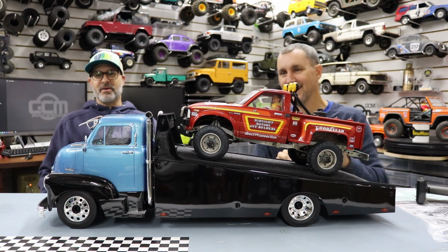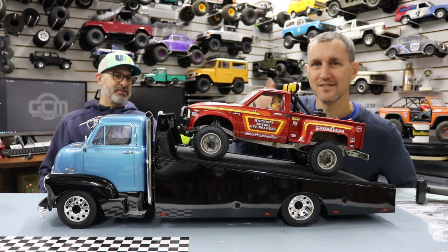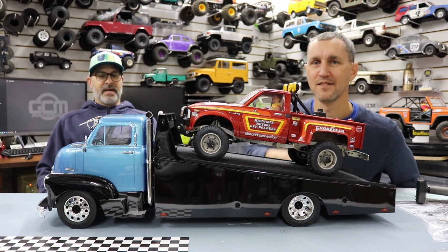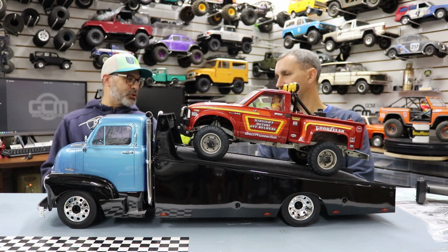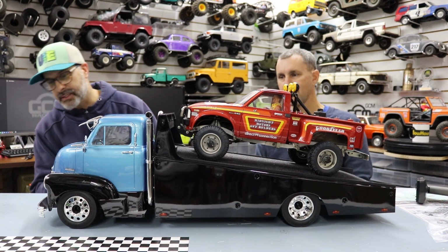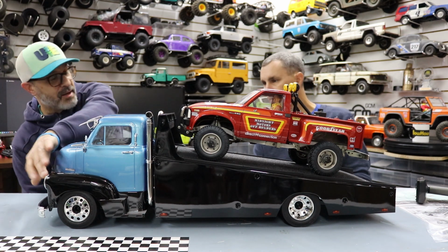This is a buddy of ours' truck, and he was gracious enough to allow us to look at it and drool over it for sure. Thanks, Dan. It's really nice. This grill work in the front is super impressive. Does it light up? Do you know?